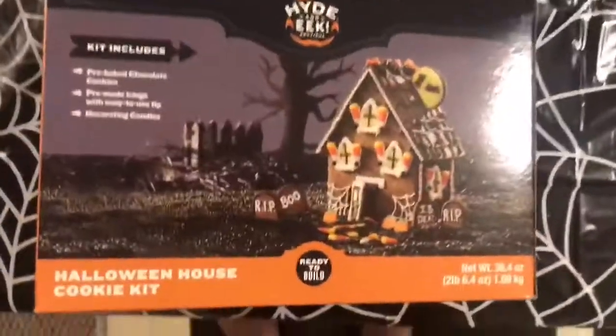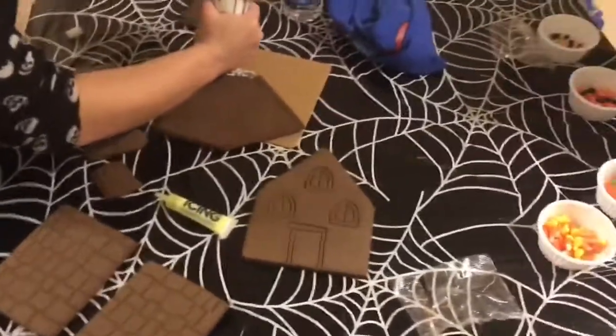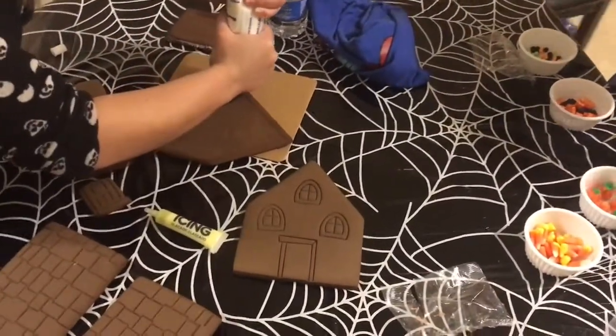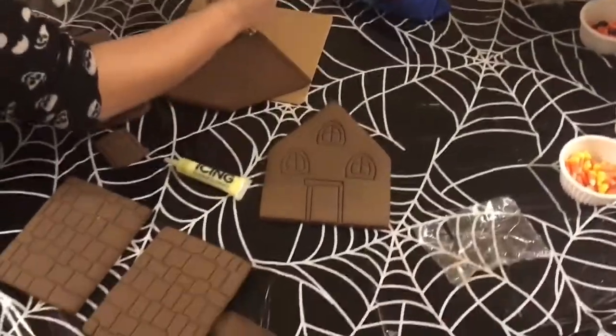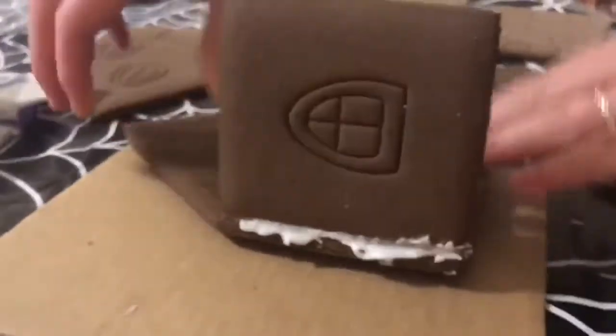Now we are doing the activities. Gingerbread house. But instead, it's Halloween themed. Yes, this is harder than you would think. I should have got one of those symbols. Should have got the paper one. I feel like that girl on that show on Netflix. Oh, yeah. Roll the scissors.